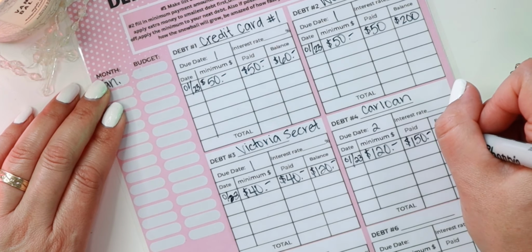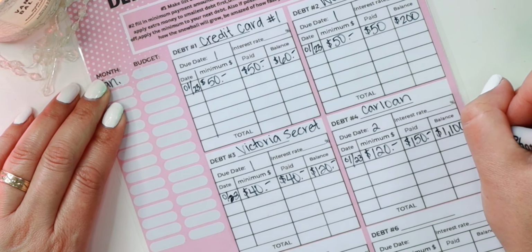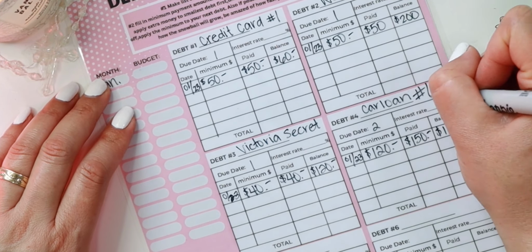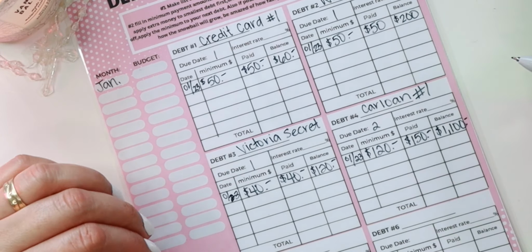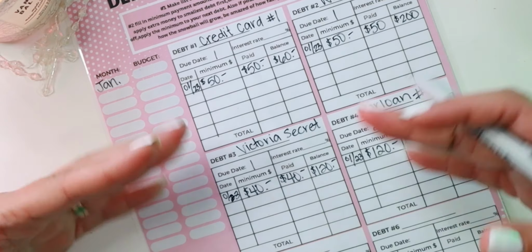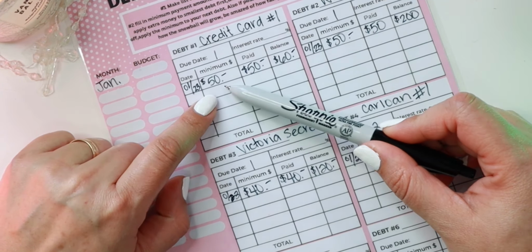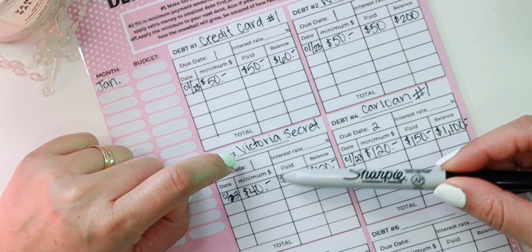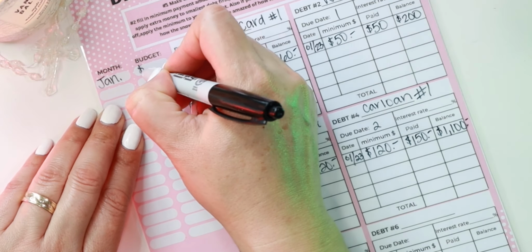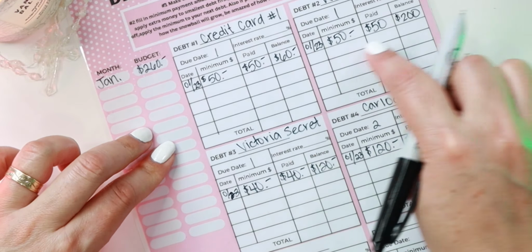And my balance on this is, let's say, $1,100. That way we can have easy numbers and I can explain this as easily as I can for you all. In reality, I have way more debt than this, but for this example, we'll just leave it as is. So for January, my budget, I'm paying $50 here, $50 here, that's $100. $140, $260. That's my budget for the month. And I made all of my payments.